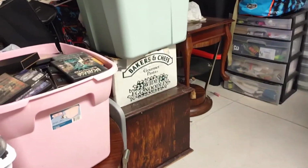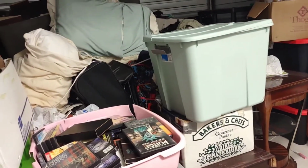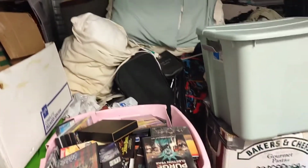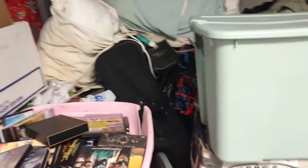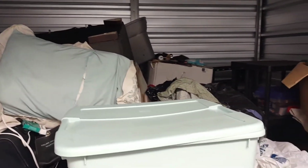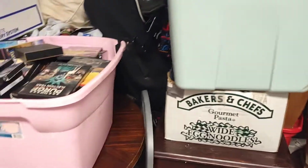I told you, this unit here is an indoor unit. It was very cool. It would have been a great unit to clean out. Right there in that pink tote, you see DVDs. We can sell those $1 a piece at the flea market, but we also do lots of DVDs on our Monday night auctions at 8 p.m. But look in here, there's lots of boxes and totes of mystery and treasures to find.